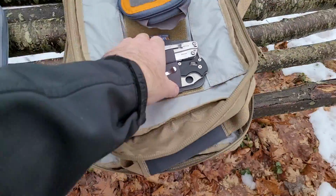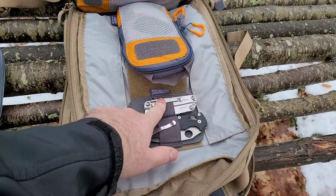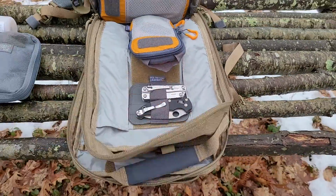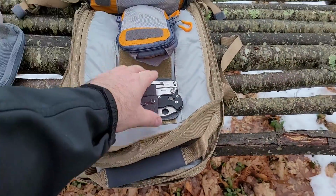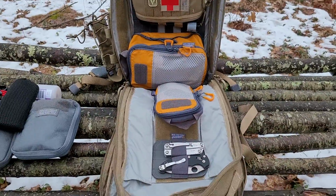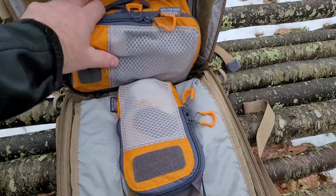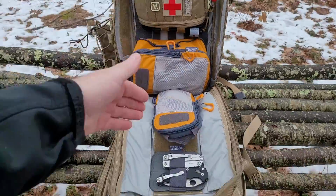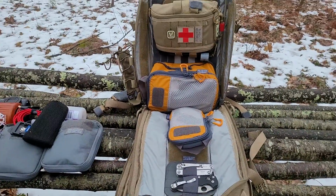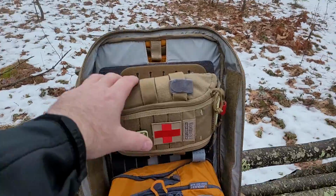Try to stay organized. I have this little tool attachment. I have the Spyderco Manix and the Leatherman Wingman right there. These are usually in my EDC bag, but I took them out because I want to see what I can do with this and how this is going to work. Toiletries, because this is all rope, carabiners. I got a whole bunch of stuff. You want to set up a tarp, you want to set up a hammock, you name it, all that is inside there. And then, of course, we have a first aid kit.